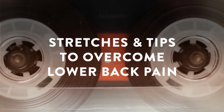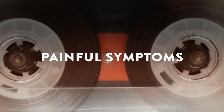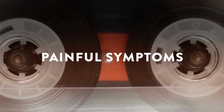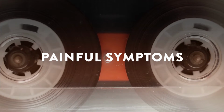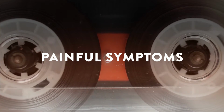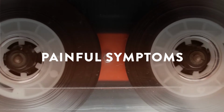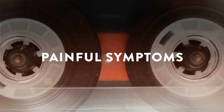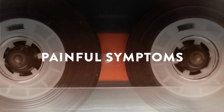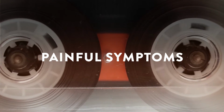Stretches and routines to overcome lower back pain. Painful symptoms. Mishaps and non-prevention can do a number on our lower backs. Shoveling snow or other life events can leave a person with symptoms ranging from a sharp stabbing sensation shooting across the back or down the legs, a dull ache that causes you to notice how gingerly you are moving, or difficulty in getting up and down.